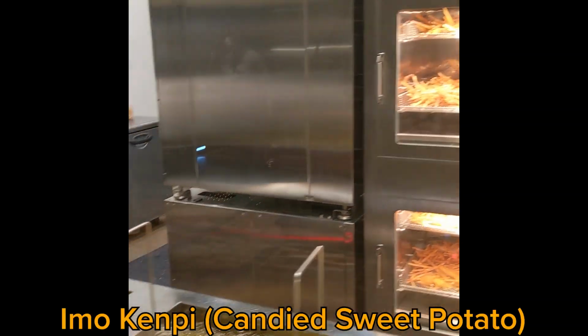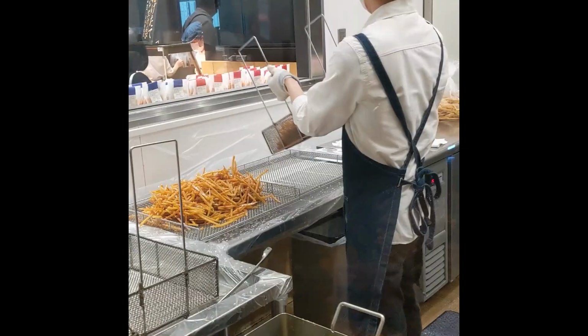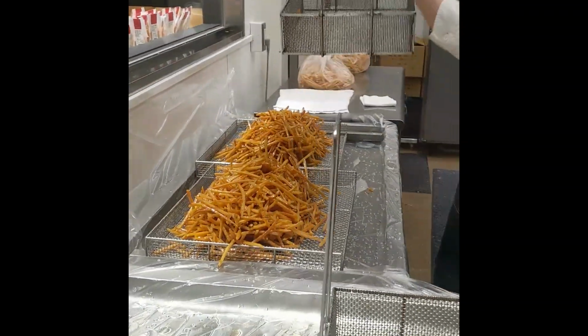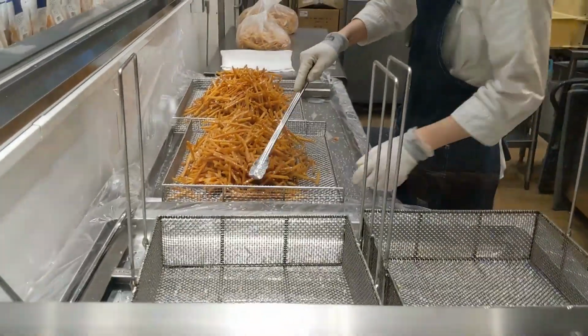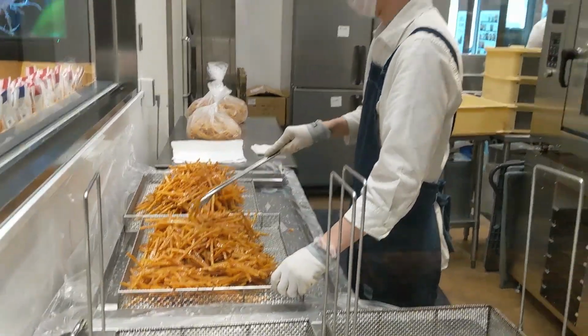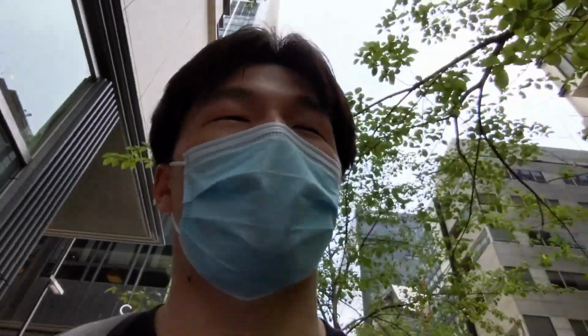This is a Kampai shop, and it's basically a candied sweet potato. It's very addicting. It has this very hard but like caramel kind of texture to it, and it's like eating sweet French fries. It's delicious. Highly recommend it. But yeah, that's what one of the food stops on our tour is like.